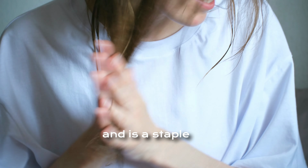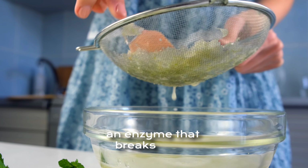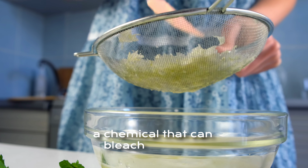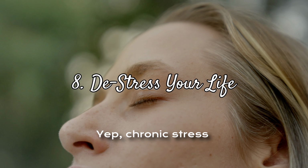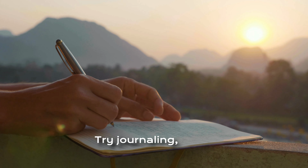It's rich in vitamin C and antioxidants and is a staple in Indian hair care for a reason. 7. Onion juice. Yes, seriously, it's rich in catalase, an enzyme that breaks down hydrogen peroxide in the scalp, a chemical that can bleach your hair from the inside. Apply onion juice to your scalp, leave for 15 to 30 minutes, rinse well. Just maybe don't do it before a date. 8. De-stress your life. Yep, chronic stress messes with everything, including your hair color. Try journaling, yoga, deep breathing, or just laugh more. Seriously, joy is medicine.